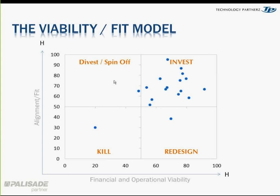So this is the viability fit model, and I've applied it using vendor analysis and project selection and in a host of strategic contexts. So it's very, very simple and powerful, and everybody gets it.